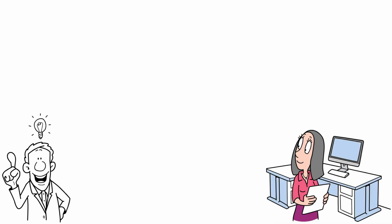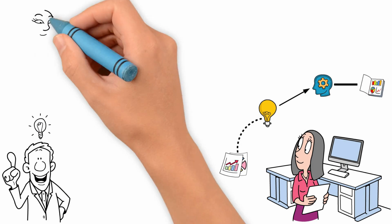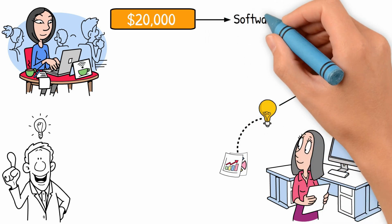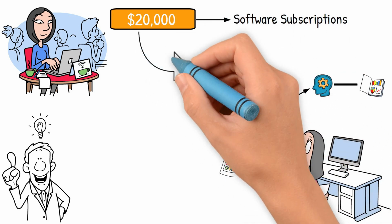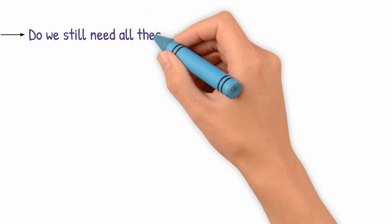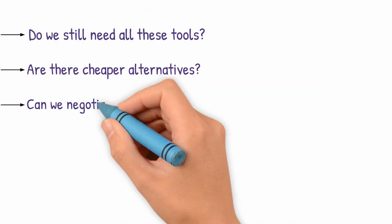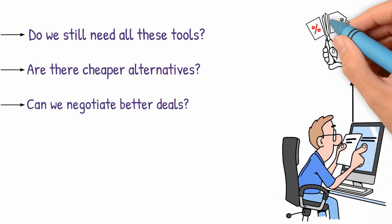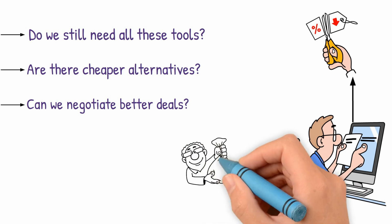Another benefit is that zero-based budgeting encourages innovation. Since you're not tied to last year's numbers, you're free to explore new ideas and approaches. This can lead to creative solutions and better outcomes. Let's say you're running a tech startup. Last year, you spent $20,000 on software subscriptions. With zero-based budgeting, you wouldn't just renew those subscriptions automatically. You'd ask, do we still need all these tools? Are there cheaper alternatives? Can we negotiate better deals? This kind of scrutiny can help you cut unnecessary costs and invest in areas that really matter.